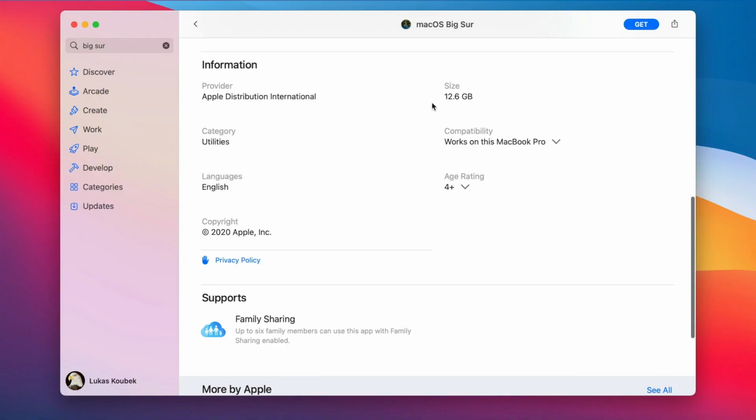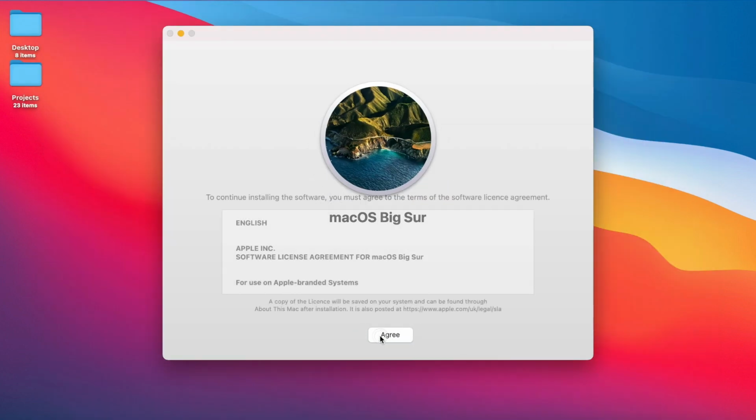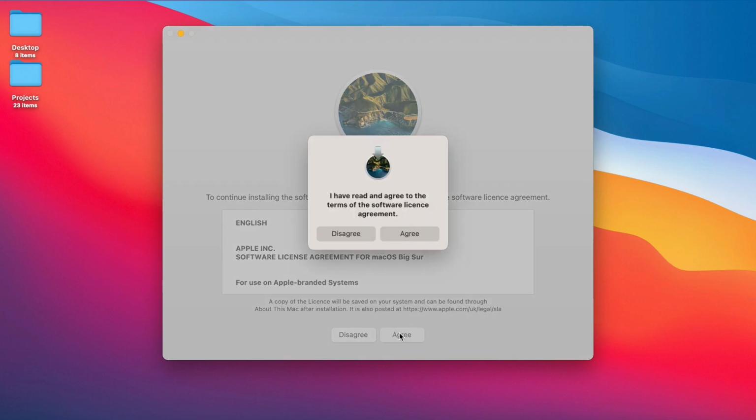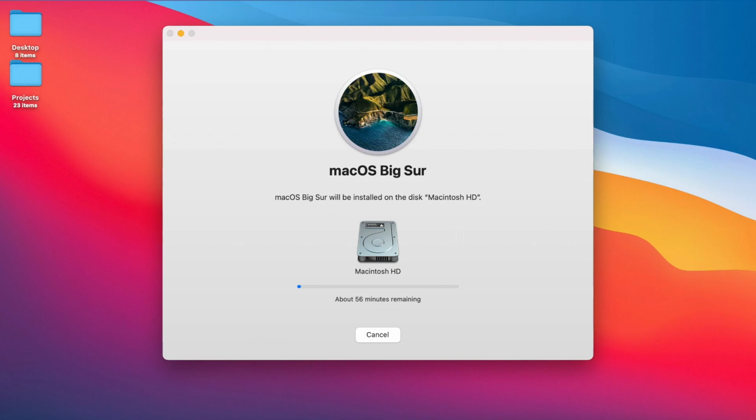After the download is finished, installation will start automatically. In the open window, click Continue and follow the on-screen instructions. The Mac will restart, show a progress bar or even have a blank screen, so don't interfere with the installation, don't restart the computer or close its lid. Usually it takes around half an hour to one hour to finish the whole installation.